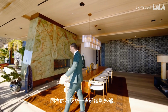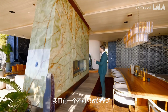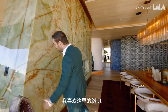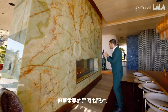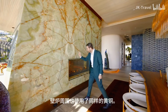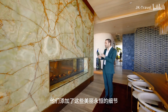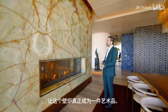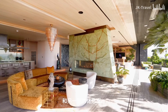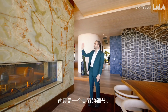Same travertine continues to the exterior, but more importantly, on the other side, we have this incredible fireplace. It's wrapped with green jade onyx. I love the angle cut here, but more importantly, the book matching. How they use brass as a baseboard, top reveal, and they use the same brass around the fireplace. They added these beautiful timeless details to really make this fireplace a statement piece, and it is stunning. It creates some separation between the dining area and the lounge on the other side, but more importantly, it warms up the great room, and it's just a beautiful detail to look at.